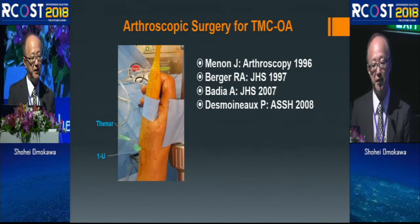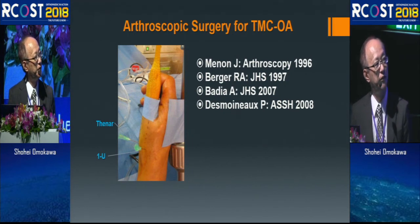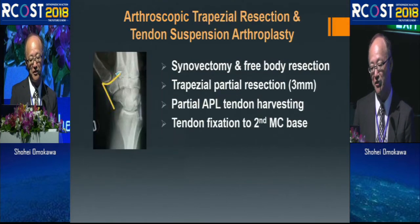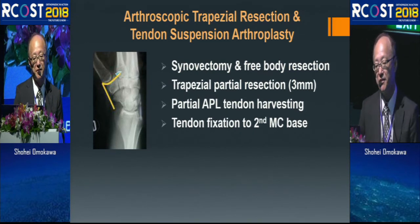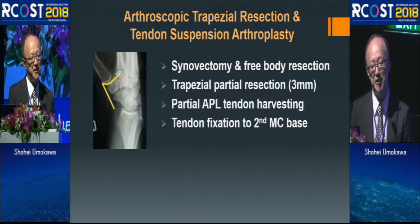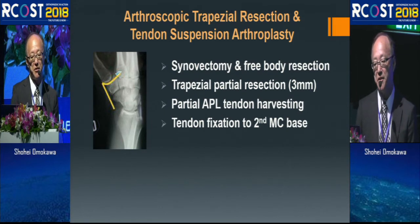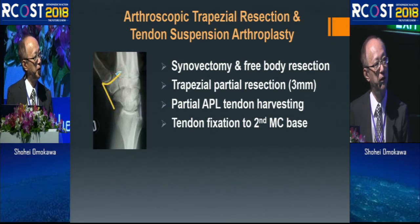So I started arthroscopic surgery 10 years ago, because Dr. Desmonier presented the arthroscopic surgery 10 years ago at the ASSH meeting. My procedure now has 4 categories for the arthroscopic trapezial hemi-resection and tendon suspension by APL arthroplasty. The first stage is synovectomy and free body resection.